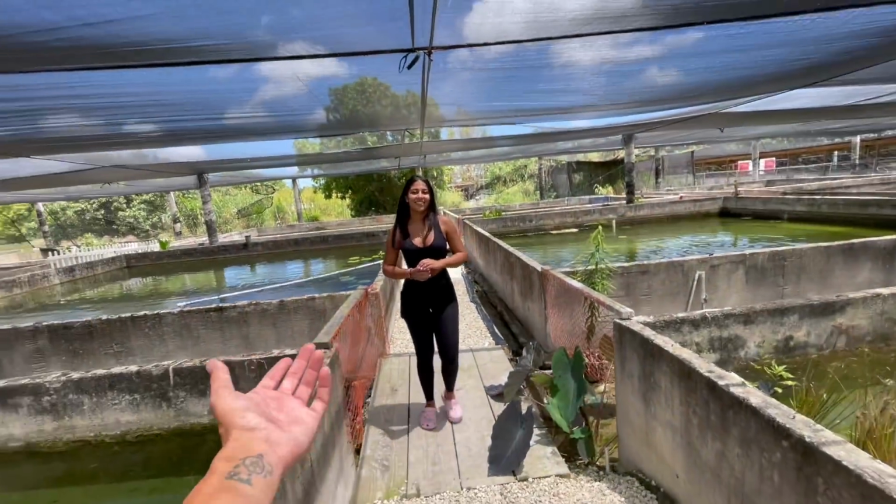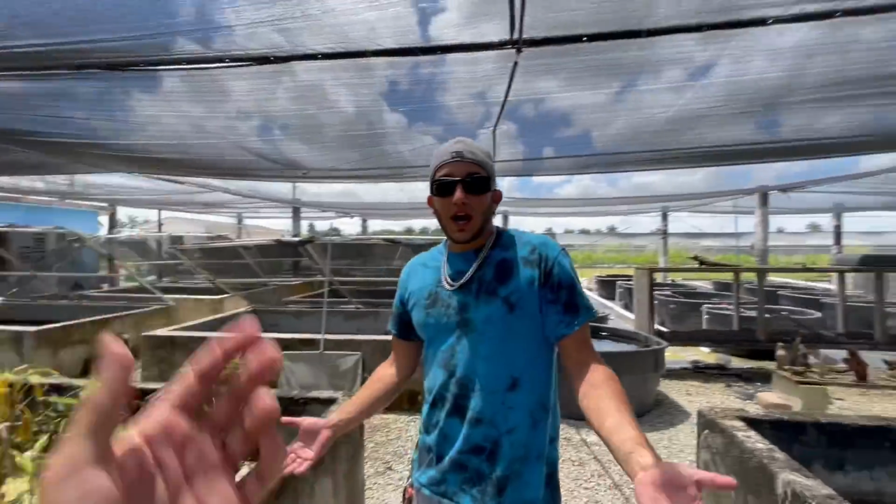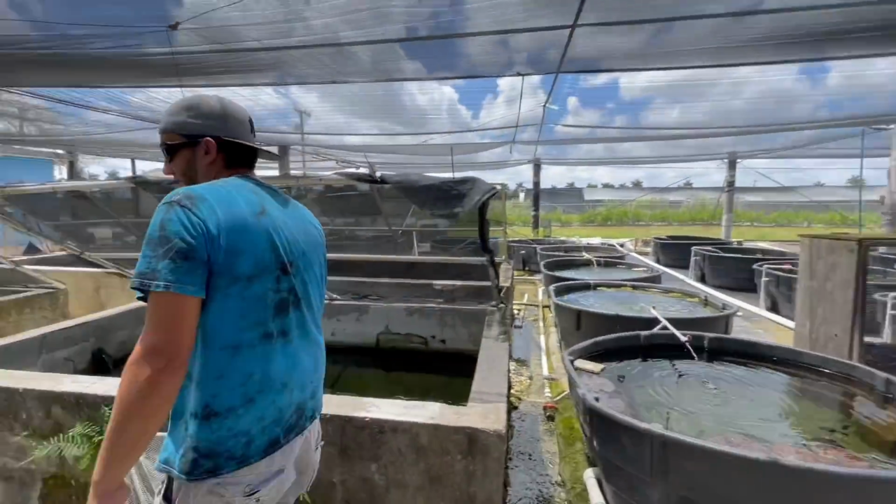Kenya's just feeding all the fish food. By the time we leave here, we're not going to have any more fish food. We're going to have to buy you bags. Man, I don't have to feed for a week now. Yeah. She's kind of got it all down. She's just going around throwing food everywhere.